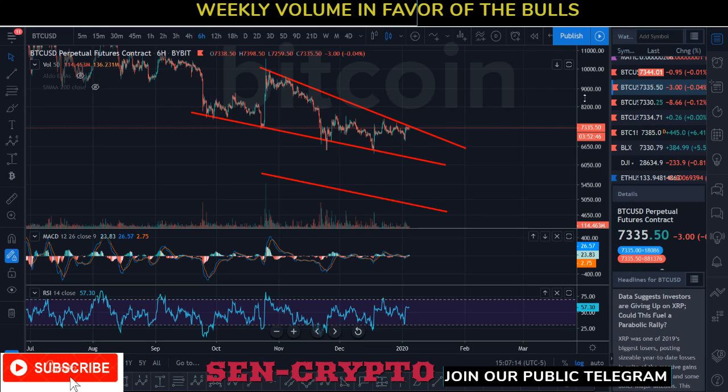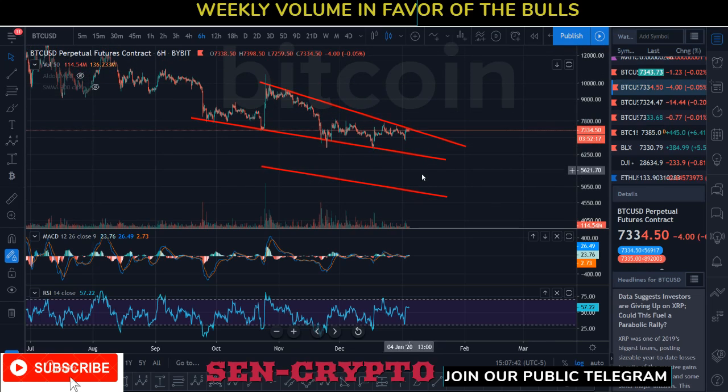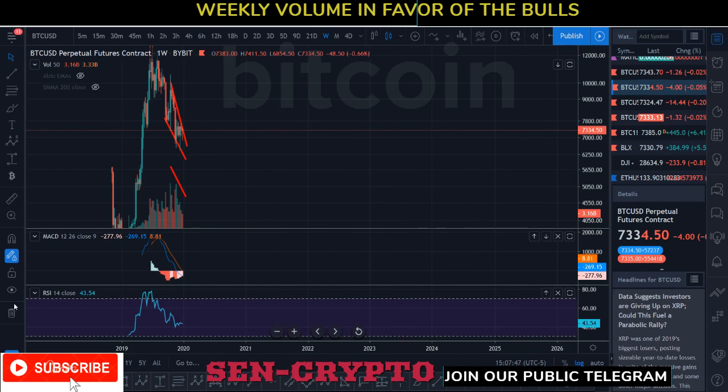BTC 73.35 on BYBIT. In today's content, we're going to discuss something very important. As you can see on the screen, we're going to start off with the weekly volume just to give credit to the bulls. They've been keeping the volume incredibly beautiful in terms of pattern. In terms of volume and structure, the bulls are doing an incredible job keeping the price down.